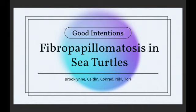My name is Brooklyn, and our group will be presenting on fibropapillomatosis in sea turtles. This presentation is for Good Intentions for the fall semester of 2022, and our group consists of me, Caitlin, Conrad, Nicole, and Tori. Enjoy.